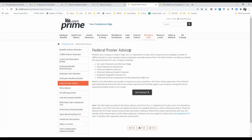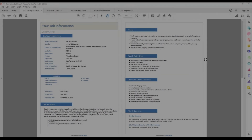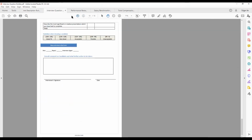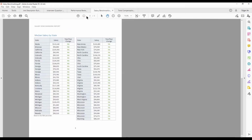In this area, we also have Federal Poster Advisor, where based on the information you provide to various questions, the Poster Advisor generates a list of applicable posters that can be downloaded at no charge. Multi-State Question Builder provides a simple way to view and download labor law summaries and side-by-side charts for multiple states. Here are some examples of a completed Job Description Builder, Interview Question Builder, Performance Review Builder, Salary Benchmarking Tool, and Total Compensation Statement Builder.